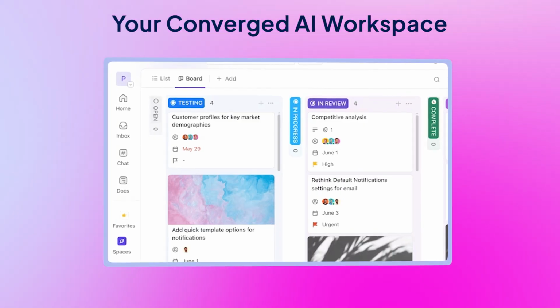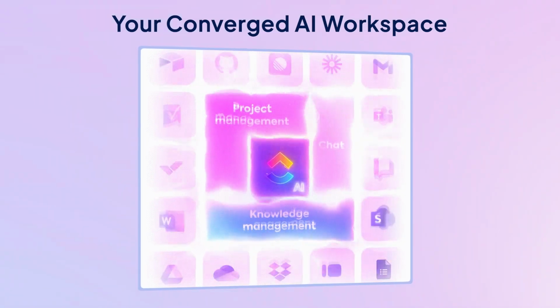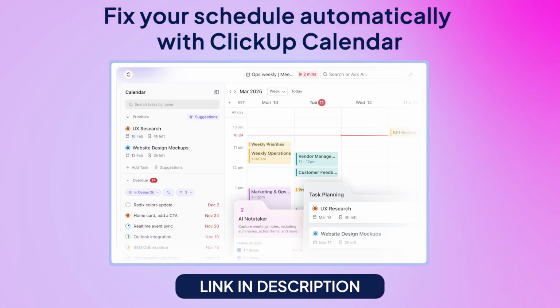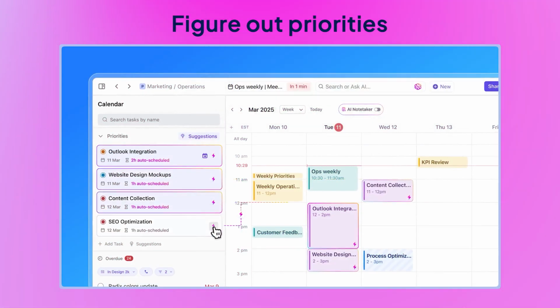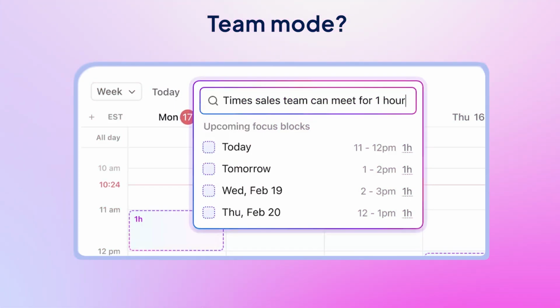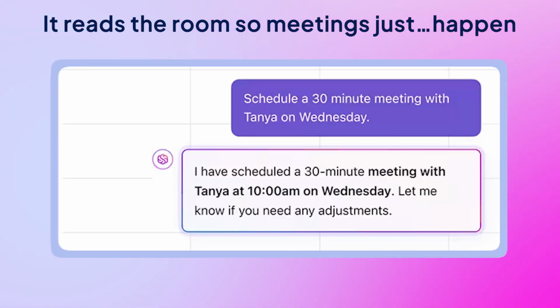It's not just a task manager, it's your converged AI workspace where you can be in control of your projects, docs, and even chat. It comes with the built-in ClickUp Calendar that helps you fix your schedule with the help of AI. It scans your backlog and blocks time for priority tasks automatically, so you can save 4 hours a week and focus 30% more. And if you are working with a team, it reads the room, knows who's available and when, so meetings can be scheduled minus the back and forth.